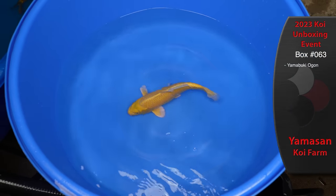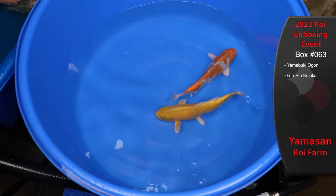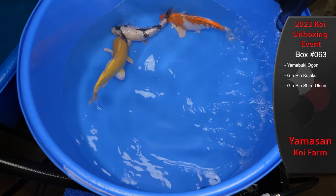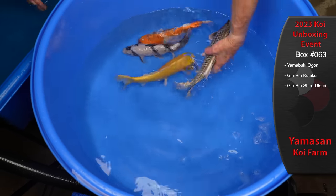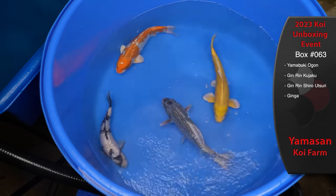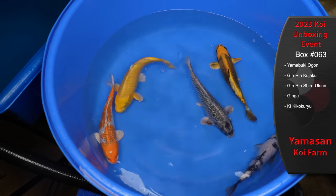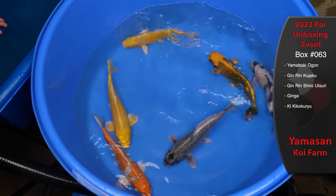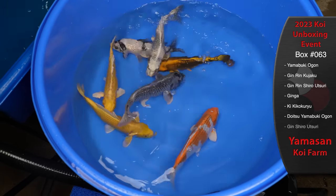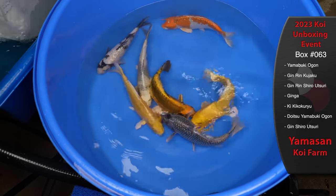Moving on to our next box, we start off with a Yamabuki Ogon, a Ginrin Kujaku, a Ginrin Shiroyutsuri, a very nice Ginga. We now also have a Kikokuru, a Deutz Yamabuki Ogon, and lastly, a Gin Shiroyutsuri.